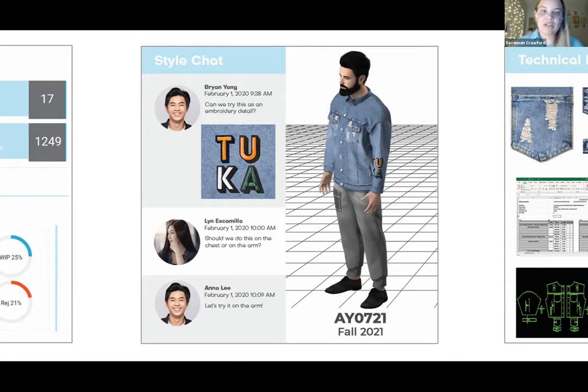And so what we did with TUKAcloud was we put the communication within the platform itself related to that particular style. So if we're talking about this denim jacket, AY0721 style for fall 2021, all the conversations related to the style are also kept online. So whether that's internal communication or external communication, there's essentially a digital paper trail so that we can see why was a change made? Who initiated it? When was it made? Is it delayed? Was it done properly? And if something goes wrong, we have a way to go back and check and see, not necessarily to point fingers or blame, but just to understand where communication is breaking down.